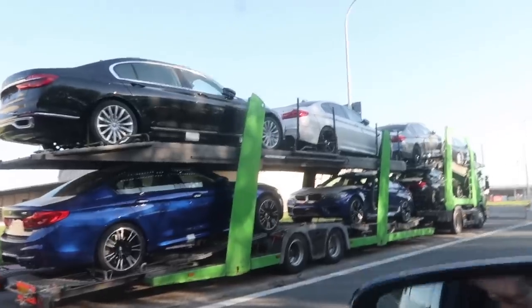Truck of M5s at the port. That is ridiculous. 1, 2, 3. There's a black one at the front. Yeah. 3 M5s. Now we're cruising for a little while and it's amazing. Wait, I'm just going to close your window so you guys can hear how quiet it is. Steering has become unbelievably light. I'm in auto, I'm getting a massage. This is what it's all about.